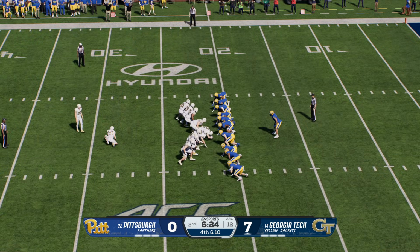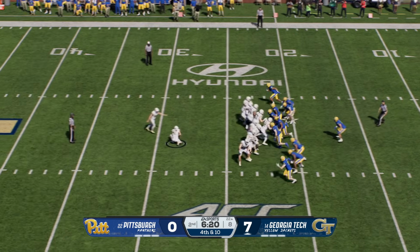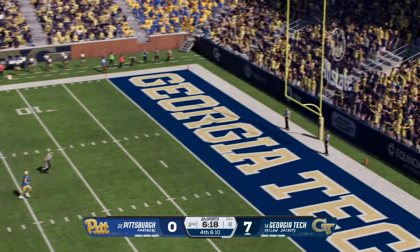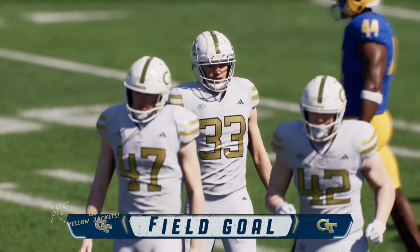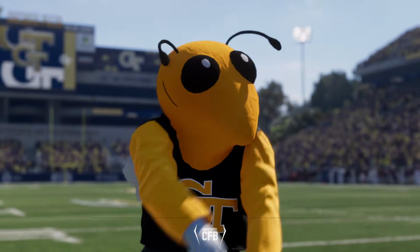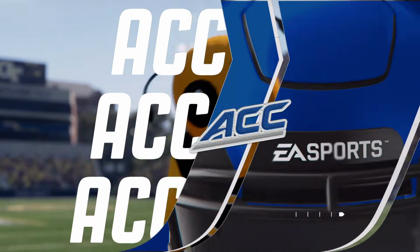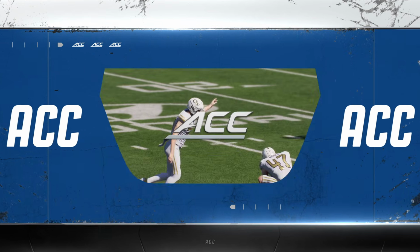So here on 4th down, out comes the field goal team. This will be a 39-yard attempt. The field goal is good, and they add to their lead. I was watching this guy in pregame. He has got a strong leg. I'm surprised here he's able to put 3 points up here for the offense.